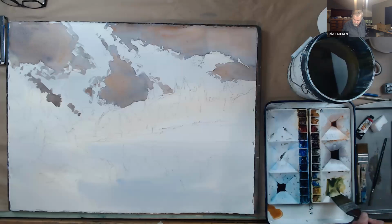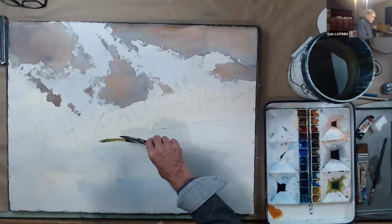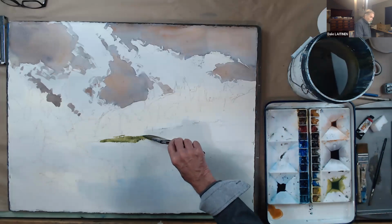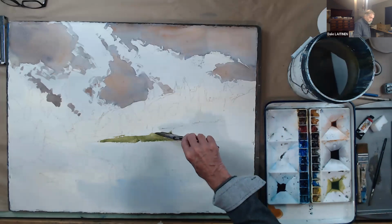Putting the neutral tint in helps me avoid too bright of a green. The phthalo blue green shade is really a tough one when it comes to staining and brightness, so I want to be careful on that. I'll start at the narrow portion of this and just spread it out. Again, look how I'm dragging the side of the brush along the edge here and just pulling it along.